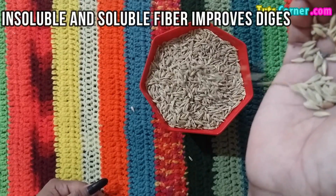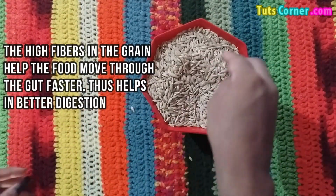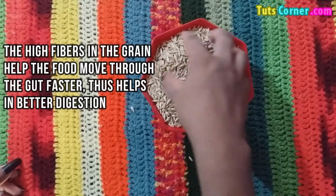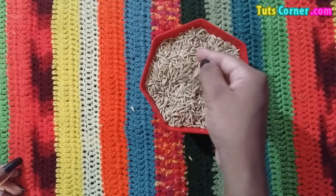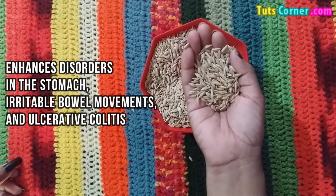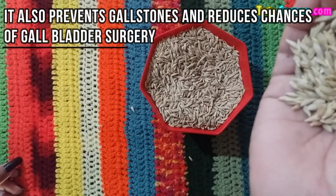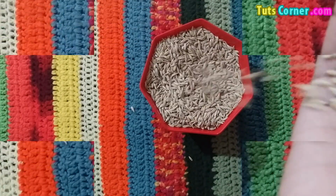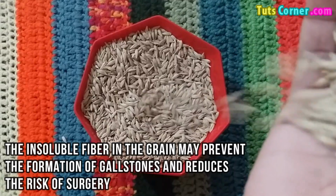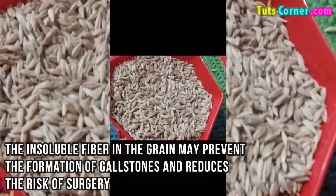Insoluble and soluble fiber improves digestion. The high fibers in the grain helps the food move through the gut faster, thus helps in better digestion. It also enhances disorders in the stomach, irritable bowel movements and ulcerative colitis. It also prevents gallstones and reduces chances of gallstone surgery. The insoluble fiber in the grain may prevent the formation of gallstones and reduces the risk of surgery.